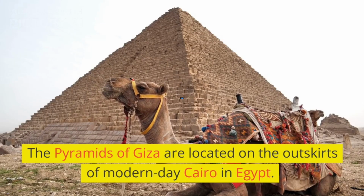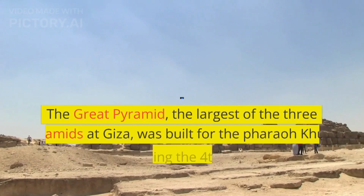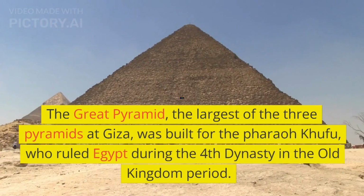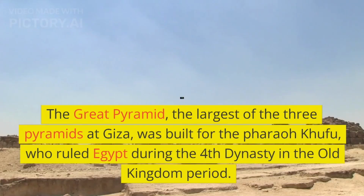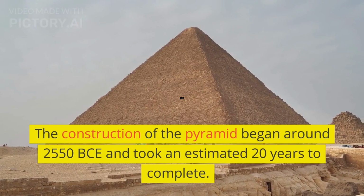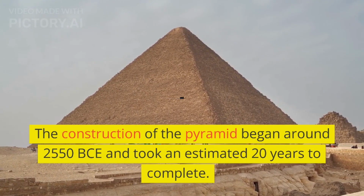The Pyramids of Giza are located on the outskirts of modern-day Cairo in Egypt. The Great Pyramid, the largest of the three pyramids at Giza, was built for the pharaoh Khufu, who ruled Egypt during the 4th dynasty in the Old Kingdom period. The construction of the pyramid began around 2550 BC and took an estimated 20 years to complete.